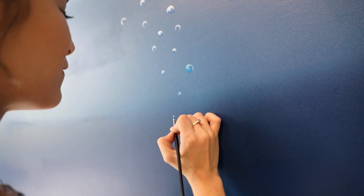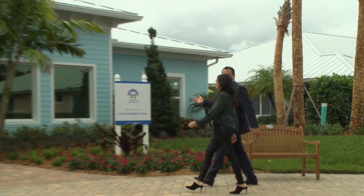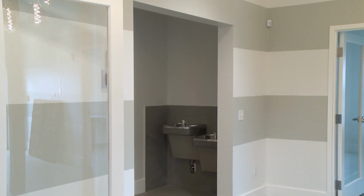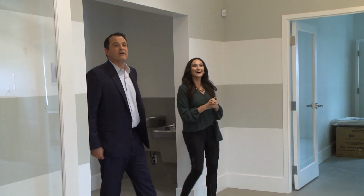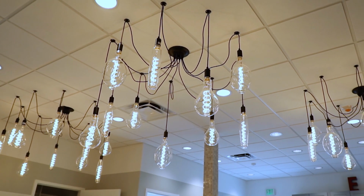As the finishing touches are being put on the rec center, Place of Hope CEO Charles Bender stops by to check on the progress. Wow! Aren't these lights amazing? Oh, this is awesome, man. I love, look at this. I think this is what we were talking about with dignity for kids. I mean, you can give them a place to do their homework. You can give them a place to get tutored.